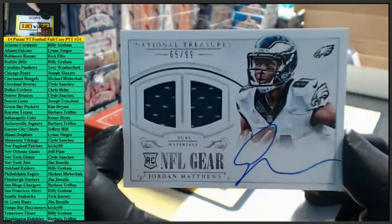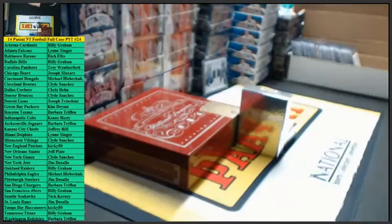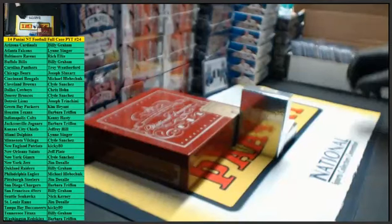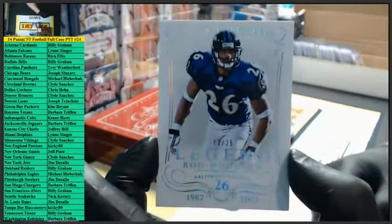Last card, 3 of 25 for the Ravens, Rod Woodson. Yeah, I agree. What can you do? I only open them. I don't know. I can't control what's in them, you know? 3 out of 25, Rod Woodson for the Ravens.